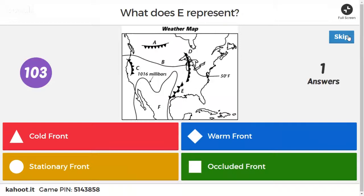Red, stationary front, blue, warm front, yellow, stationary front. I think it said red, stationary front, it's cold front, or green, occluded front.